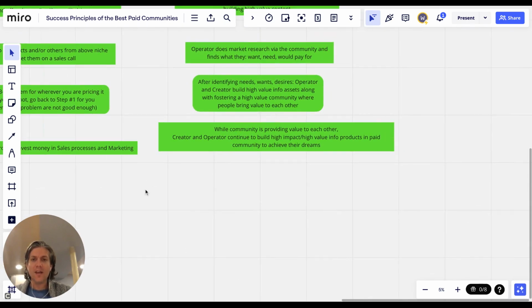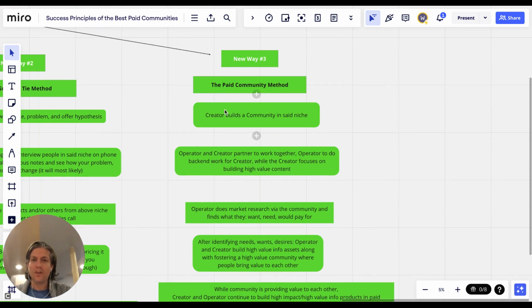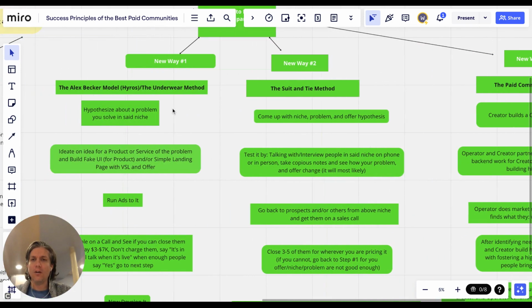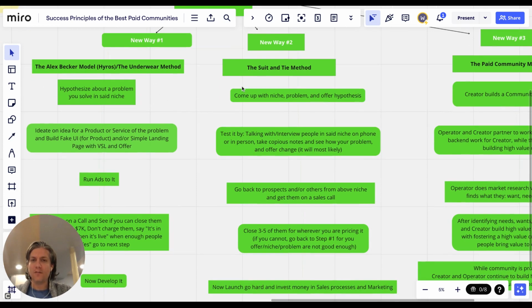So as you can see, this is way different. In the models here, you're starting with the community first, whereas in the old way, you're not starting with a community at all. You're starting with the product. And then in these two methods, you're starting with a problem. One is you're vetting it from the internet. The other is you're vetting it more so in person.